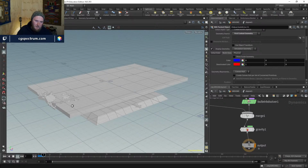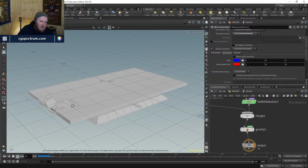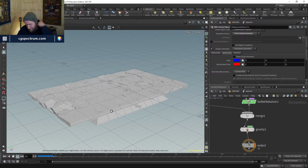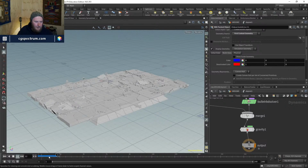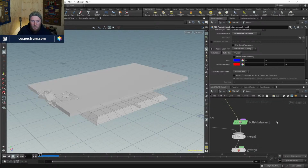So that's kind of what I was expecting. You know, it's something weird in the wrapped up RBD bullet solver that was making it perform slowly. So we should see when it hits the ground, it'll start kind of all breaking up completely. There we go. Alright, cool. So we got that. That's great. We'll use this one, seeing as this one's working nice and relatively quickly.